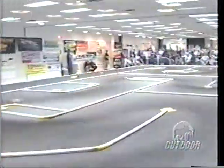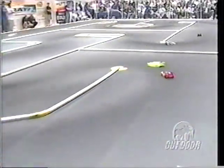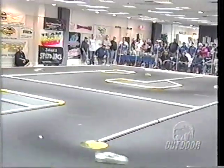We have racers from all over the world, racing both road course and oval. Road course is set up on a carpet floor. We put plywood down and then carpet on top of the floor and stretch it all out and put a road course on top of it. Most road course is made out of 2-inch PVC.